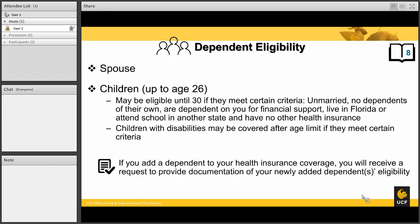Very important, if you add a dependent to your health insurance coverage, you will receive a request to provide documentation of your newly added dependent's eligibility. For more information about the eligible dependents, please visit mybenefits.myflorida.com.